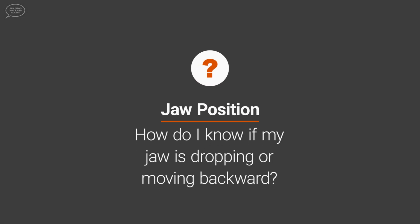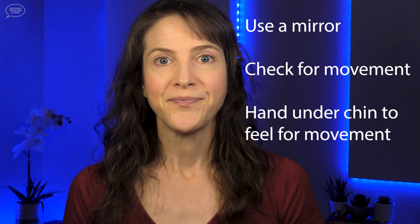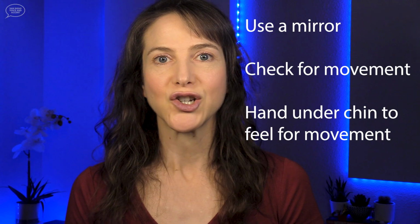If you're not sure if your jaw is dropping or moving backward as you say the R sound, then again, just use a mirror so you can watch what your jaw is doing. You can also put your hand under your chin to monitor for jaw drop. If you feel your jaw push against your hand, then you know you're dropping it too much.